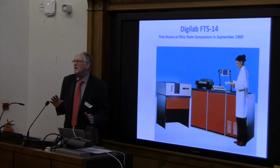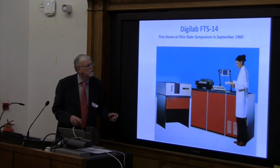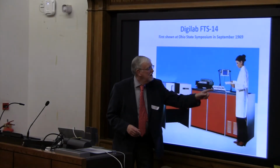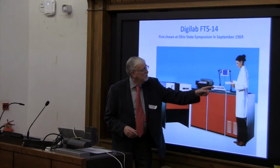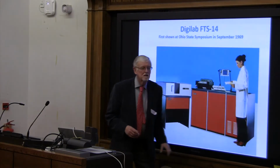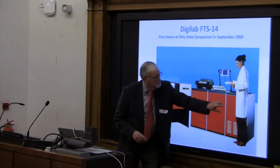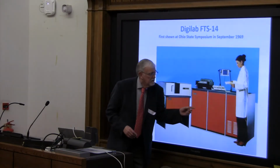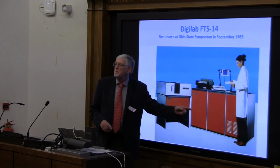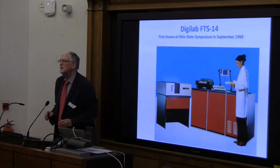This is what the first instrument looked like. I didn't have a slide of the earliest one, except that it didn't have a CRT screen, and instead of this input device here, it had this teletype sitting side by side. This is the digital plotter. The computer was in here, the disk was in here, and this was actually an open area right here, which was a good thing for reasons that I'll tell you now.